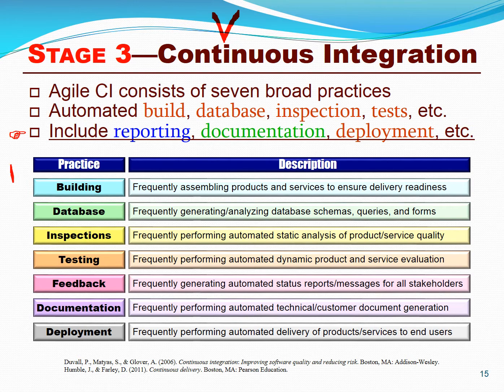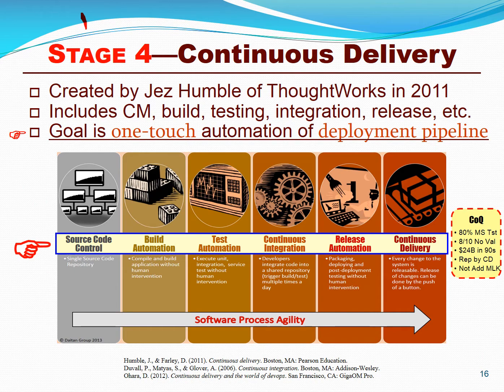Let's examine some of these continuous integration practices that are very, very controversial even today, 20 or 30 years later. We have the automatic building and integration of the code, the building of the databases, the automatic static analysis, the automatic testing, the automatic feedback to both developers, end users, and project managers, even automatic document generation and automatic deployment.